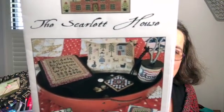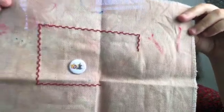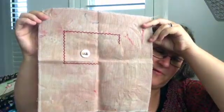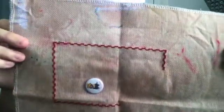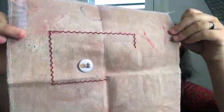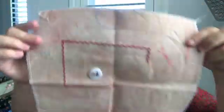Now it's funny, because it looks like it's quite big there, and I began it, as usual, with the border. That's how big it is. It's not very big at all. I'm just using a little off-cut of my hand-dyed fabric in an 18 count Aida. That's the size of the pillow, so it's not going to be very big. But that's good, because there's plenty of fabric to do some of the other things on it.